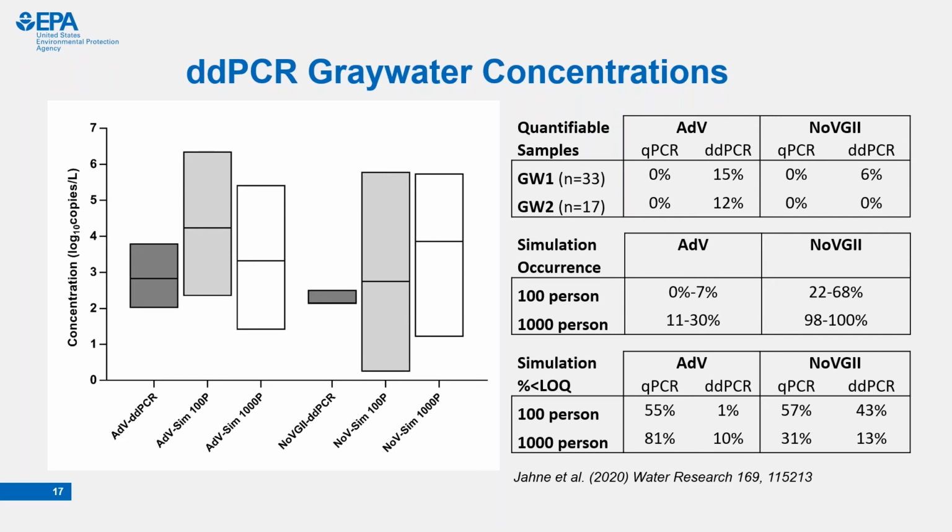You might not be able to measure all of the concentrations that are of interest from a public health standpoint. When we were able to measure concentrations in the few samples that were quantifiable, they were within the range predicted by the simulations, but perhaps do not characterize that full range. So there is some value of additional data collection in this area. Next slide, please.